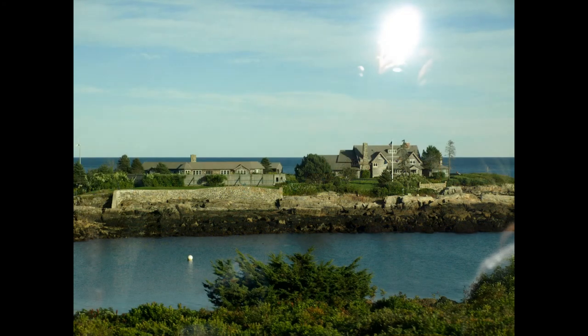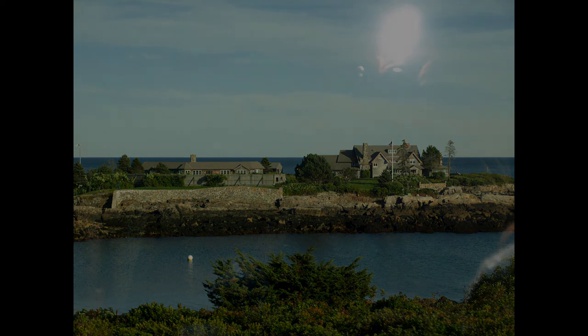George H.W. Bush is locally known as the 41st, and George W. Bush is number 43.